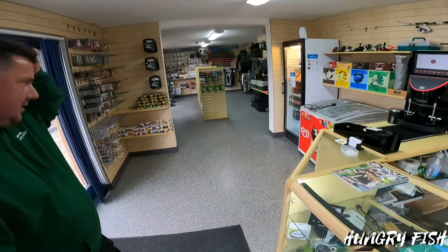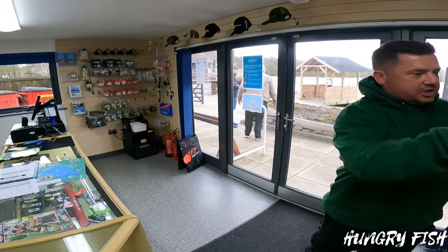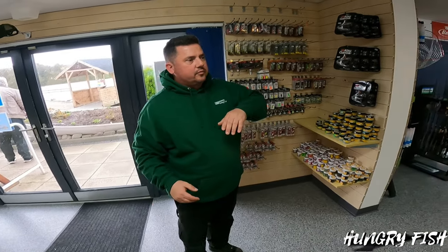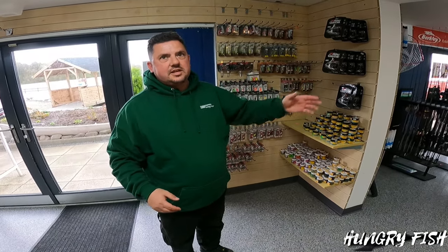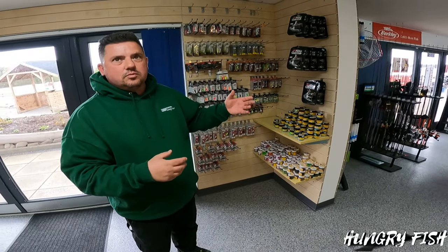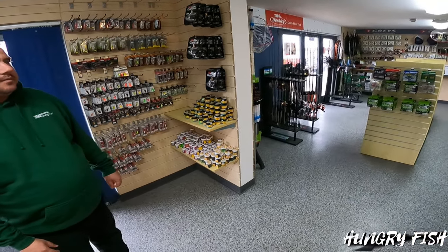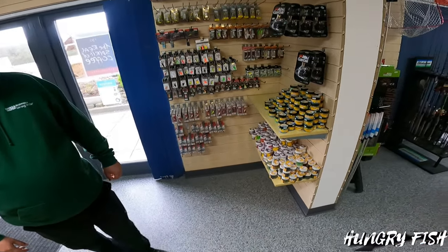Tell us about the store. Okay, this is our new shop. It used to be just the end section, but at the end of last season, we re-skimmed it all and put in new shelving, lots more on offer for everyone as well. I remember how it used to be before. It wasn't neat like it is at the moment.